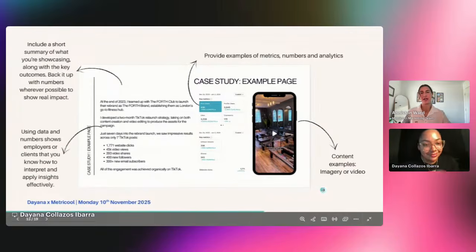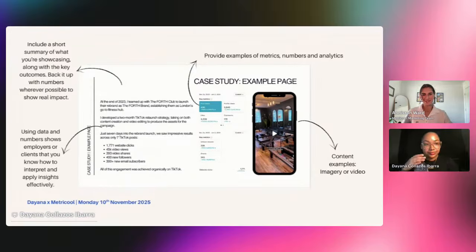Absolutely. I think that even if you aren't a numbers or analytics person, the beauty is that there are tools and summaries, whether you're pulling analytics natively from Instagram, from TikTok, or using a tool like Metricool to have summarized analytics, or pulling your reports.